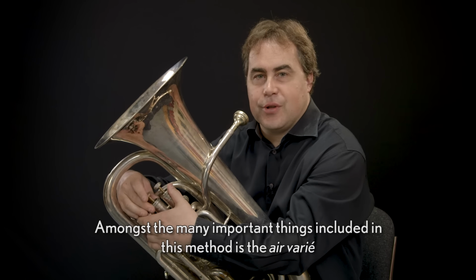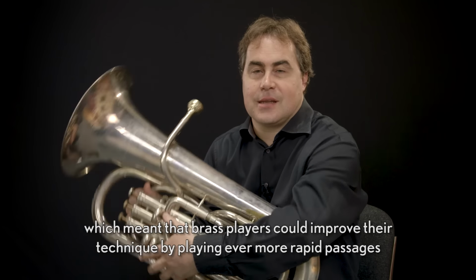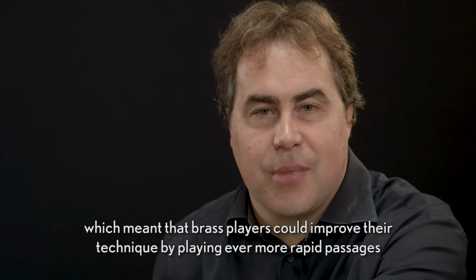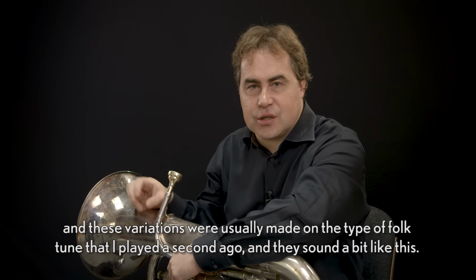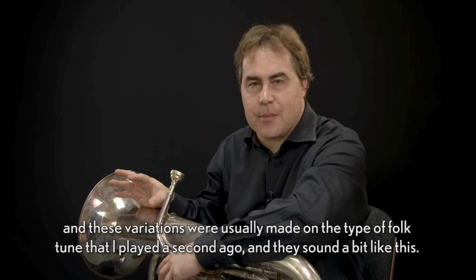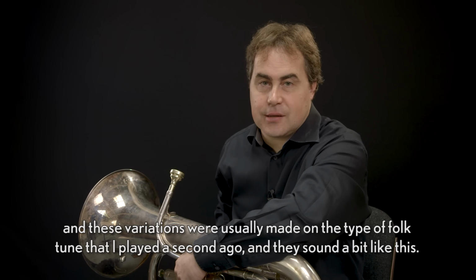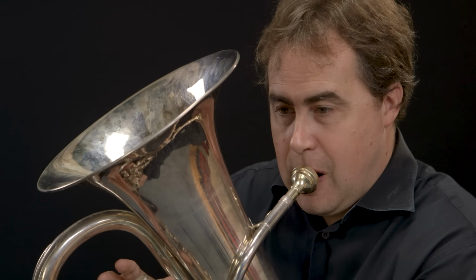Amongst the many important things included in this method is the air varié, which meant that brass players could improve their technique by playing ever more rapid passages. And these variations were usually made on the type of folk tune that I played a second ago, and they sound a bit like this. This would be the theme.